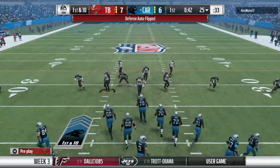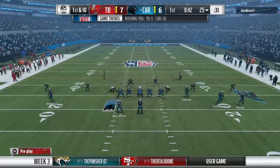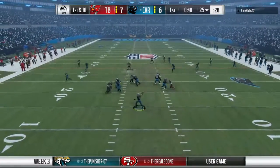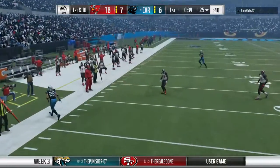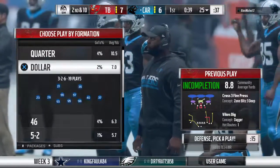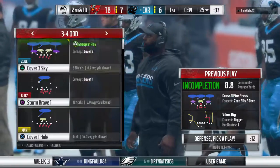And the D looking like they may blitz. They'll come out throwing here to start the drive. And that's going to be incomplete. He was trying to get that one into the hands of Christian McCaffrey. And it's second down.